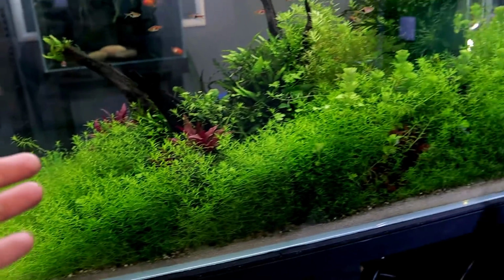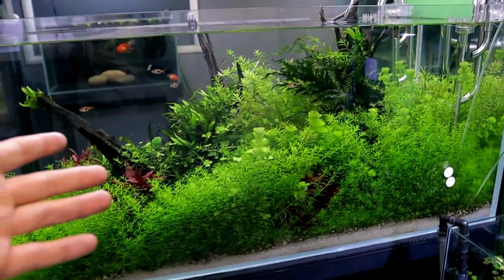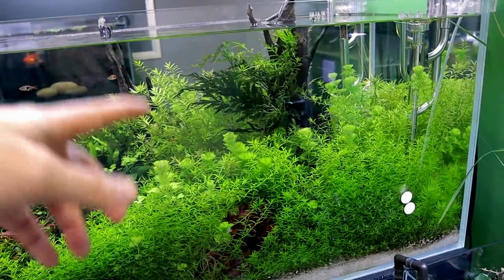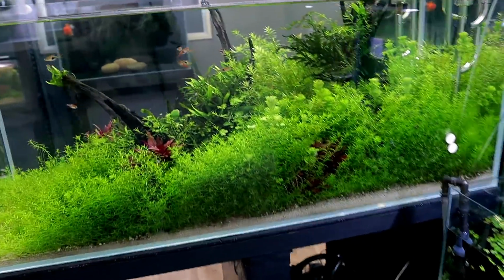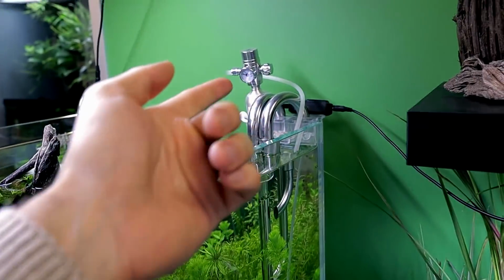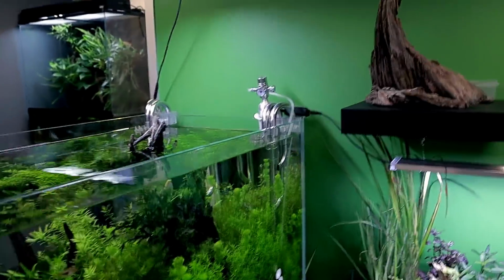This is probably one of the most successful tanks I've ever had. I had really good success with the angelfish aquarium before, didn't I? That was mostly ferns that you can't really fail with. But this one, look, it's fully planted. I've not had CO2 running on it now for well over a month. The canister ran out and I just didn't bother replacing it, but I do like the look of it just sat there. I think it looks quite cool.